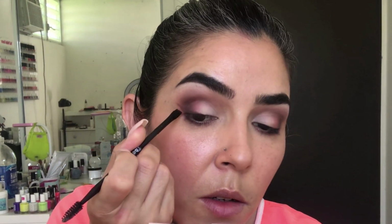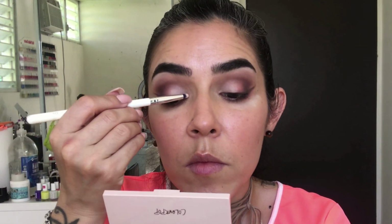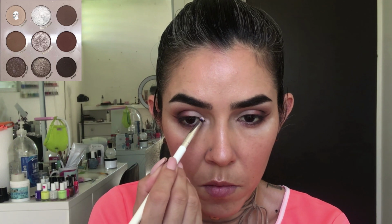I'm going to define it a little bit better by just going all over it again. Now I'm gonna blend my bottom lashes using one of the same brushes that I used. I'm just pinching the bristles to make it flat, and I'm passing it all over my bottom lashes. Now I'm just going to curl my lashes and apply mascara and do the lips.